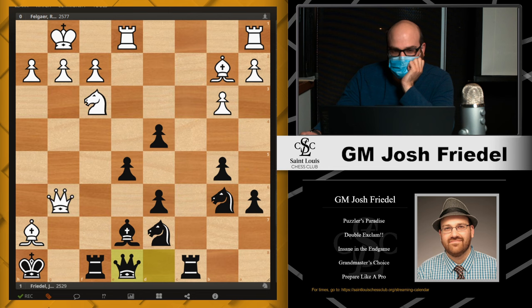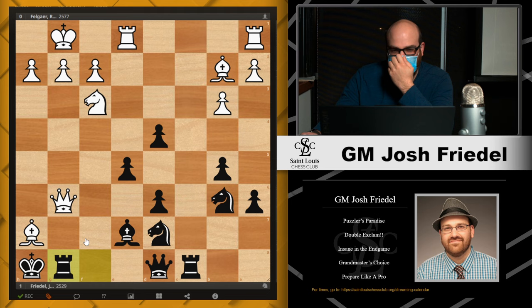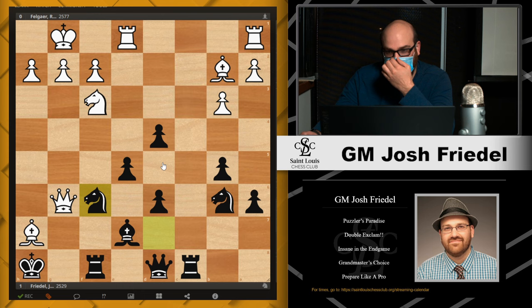So knight f6. Rook g8. So here rook g8, I think still here is good, maybe? I could also take this rook, which I think is also probably very strong. So knight f6, though, what is the issue? It's actually quite nice.